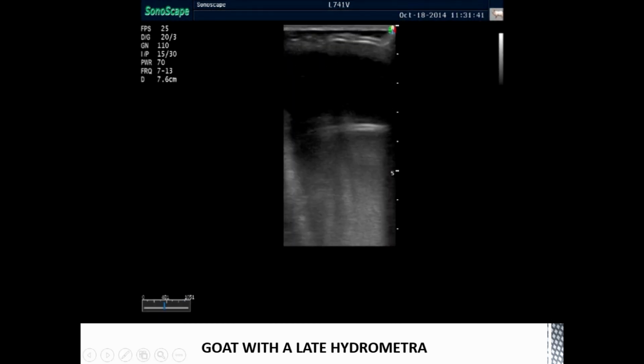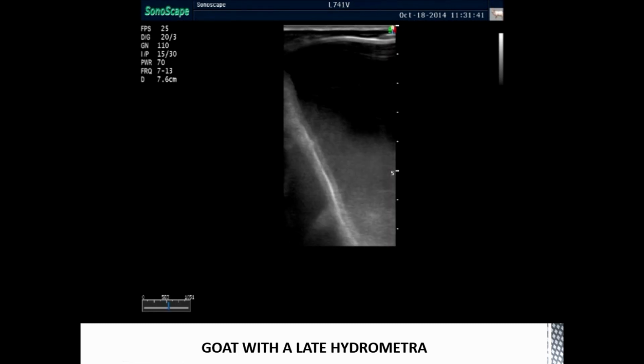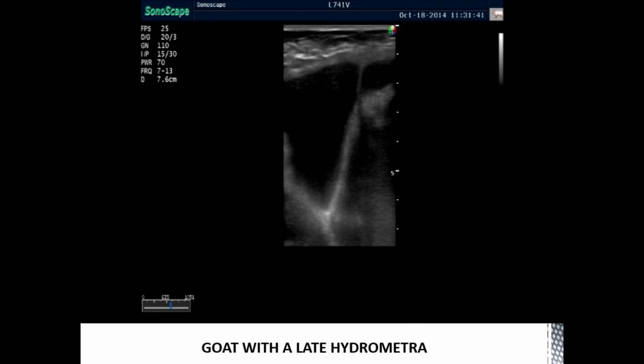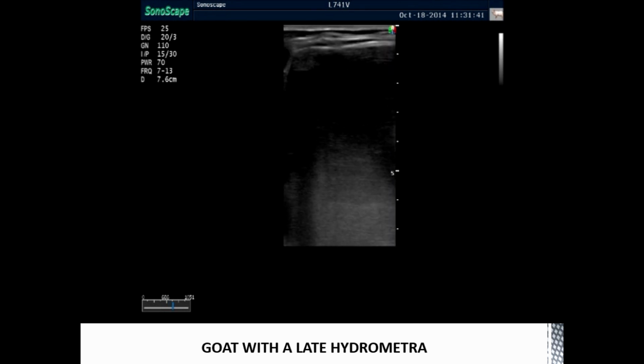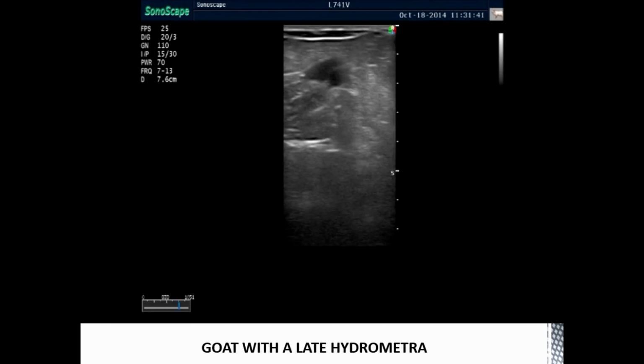So now we have a late hydrometrium case. We can find a lot of anechoic fluid collection in the uterus and the uterine wall with this trabecular formation. So it's a lot of fluid collection without the appearance of fetus or placentomes. It's just fluid, it's just liquid.